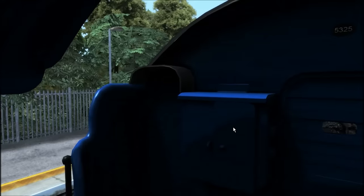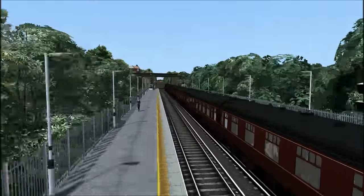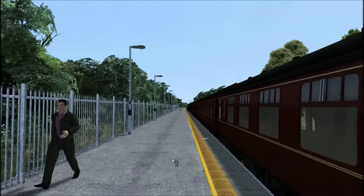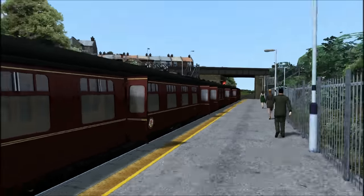But we are here in a station. I do not know where, but it doesn't matter because we are just going to be driving and reviewing, and have fun. So let's open doors, let passengers on and off, and they just disappear. They just materialize inside the carriages.